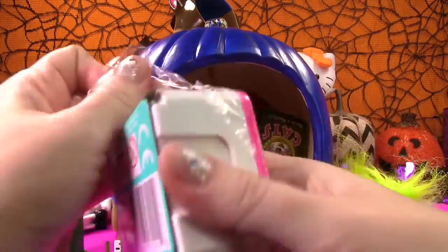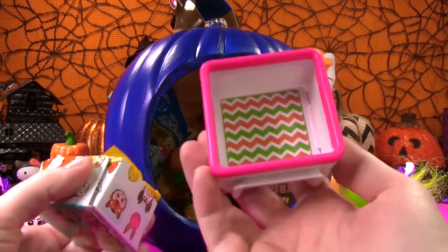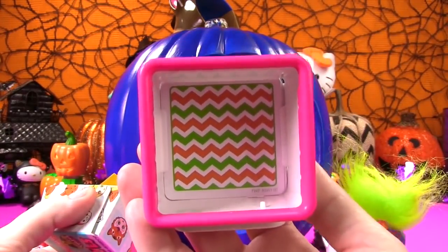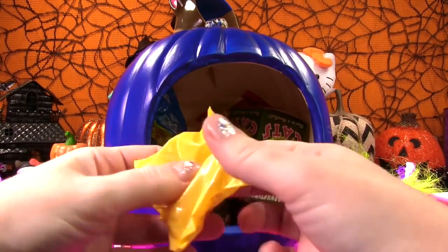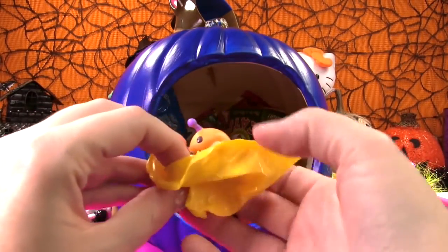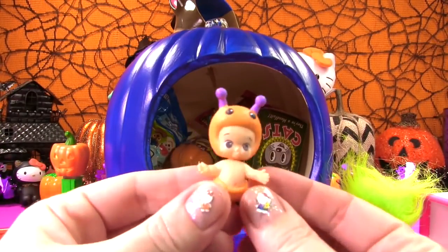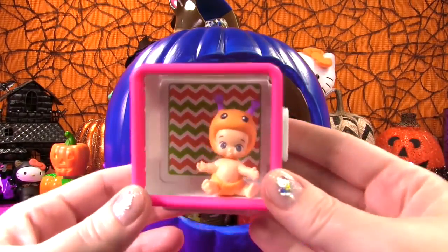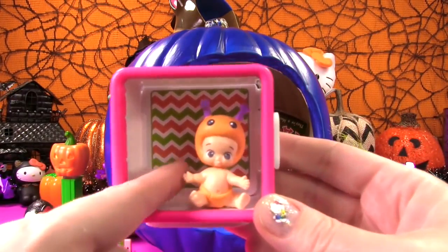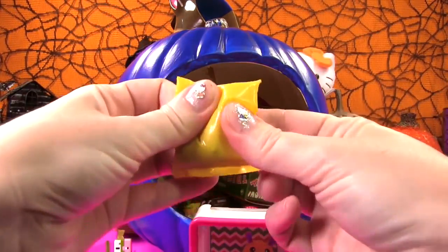Let's see which Toozies baby and animal we got. Come on out, come on out, whoa. So it looks like we're gonna get a baby from the Too Noisy category. Let's see which baby it is. Oh my goodness. Bzz, bzz, bzz. It looks like it's some kind of little bug. Hello, baby. This little baby is stings. It's too cute to sting. Ow, it stung me. Just kidding, it didn't sting me.